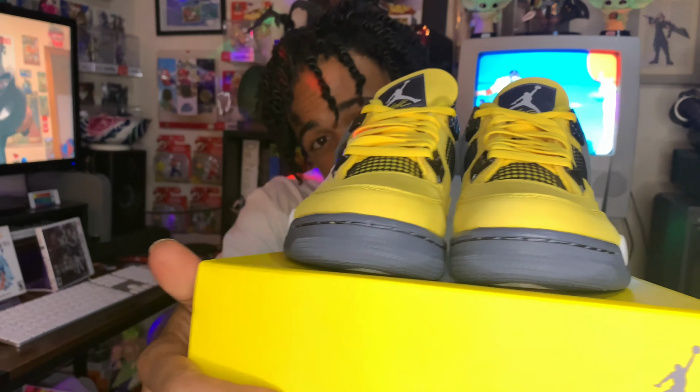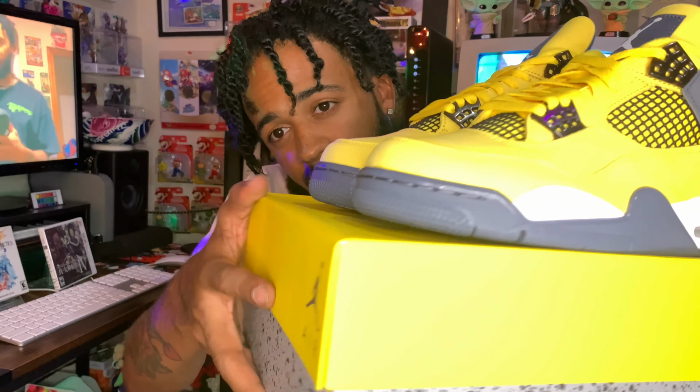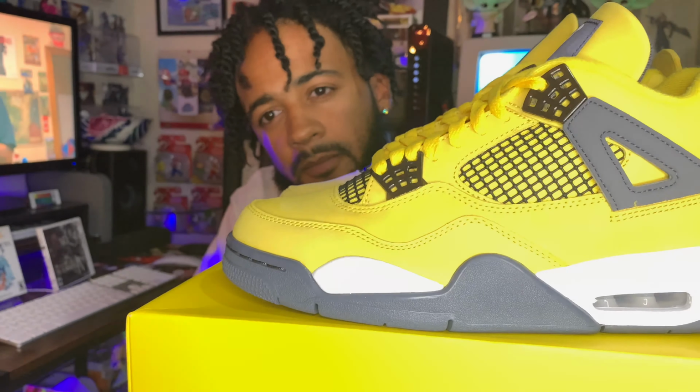Now, they first dropped 2006, and it was more black and yellow. These got a more gray look, as you can see. Still dope, though. Changed it up a little, but it would have been nice if they stuck with the original, but can't complain too much, you know what I'm saying? Came with the yellow and gray packaging also. They've been doing that with the colored packaging.